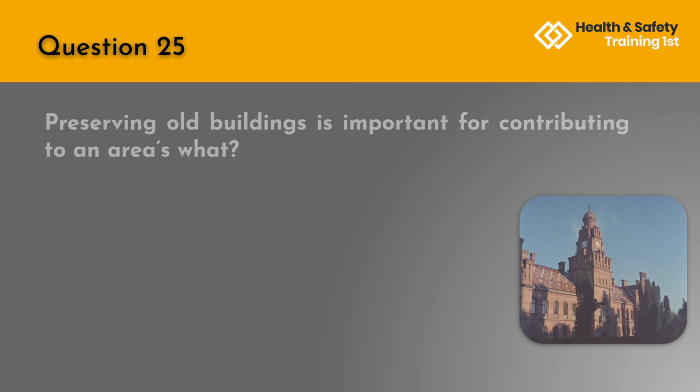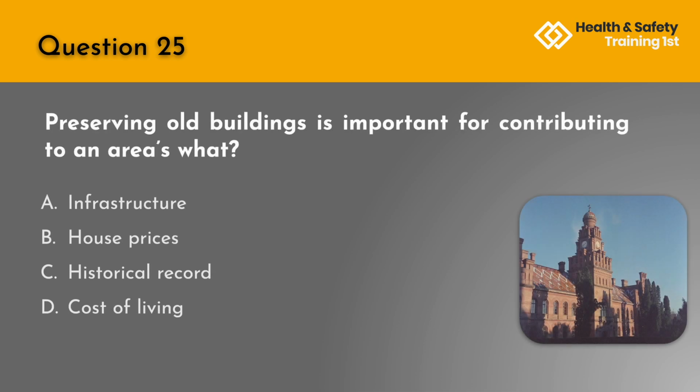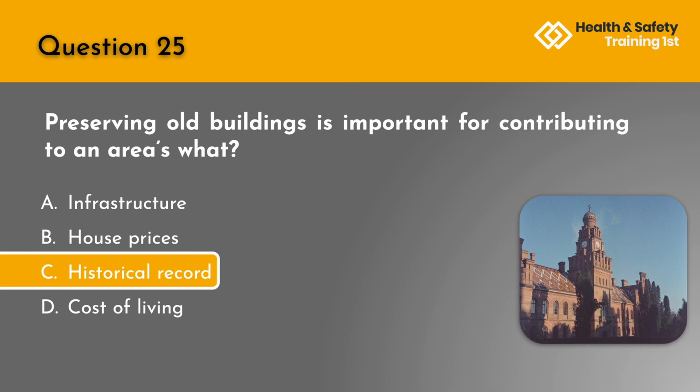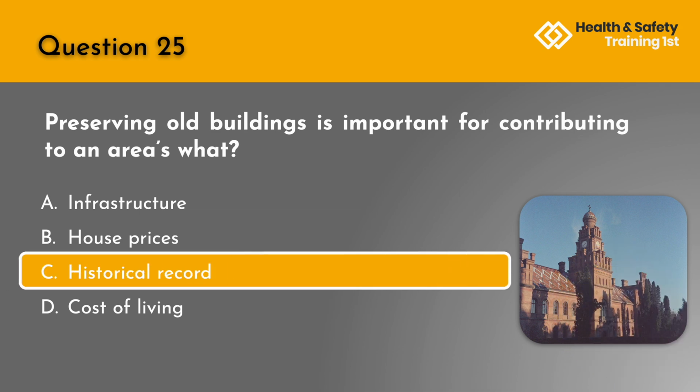Question 25. Preserving old buildings is important for contributing to an area's what? A. Infrastructure. B. House prices. C. Historical record. Or D. Cost of living. The correct answer is C. Historical record.